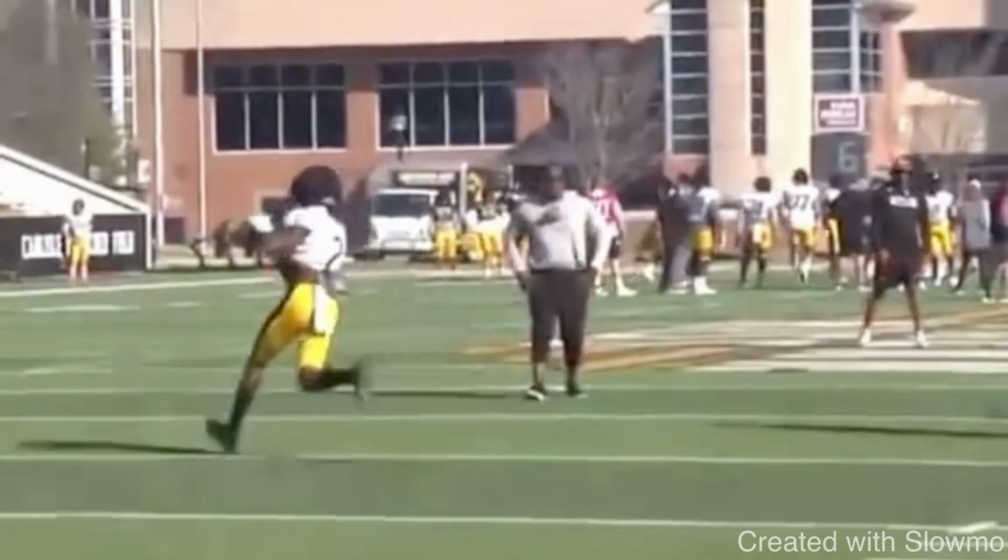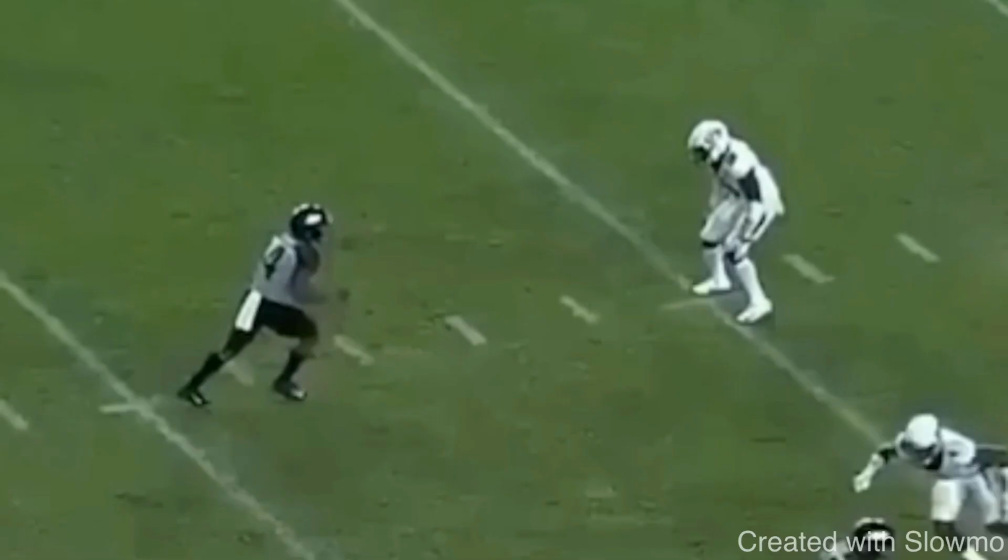Okay, so now, next example I want to talk about here. Very, very situational question. So let's say, for example, you have to run, so this is the coverage we're facing. You have to run a slant route, but it is an RPO. So this DB is head up, 4 yards away. You have to run a slant route, but it's an RPO slant.